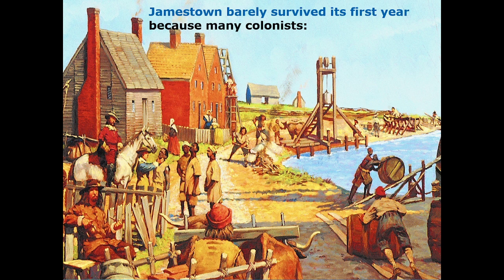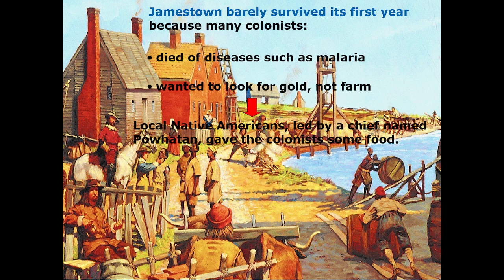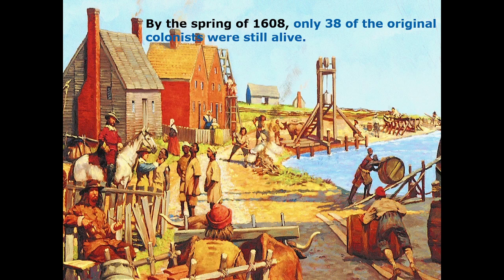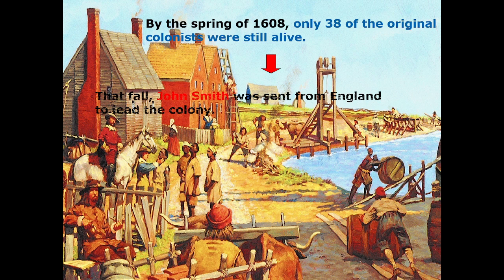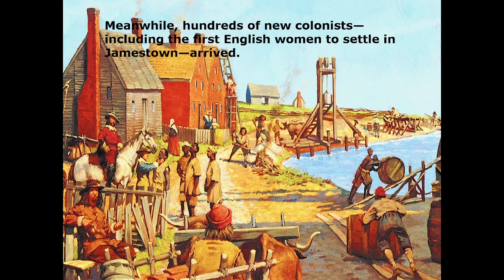Jamestown barely survived its first year because many colonists died of diseases such as malaria, and they wanted to look for gold, not farm. Local Native Americans, led by a chief named Powhatan, gave the colonists some food. By spring of 1608, only 38 of the original colonists were still alive. That fall, John Smith was sent from England to lead the colony. Under his firm leadership, the colonists planted crops and built buildings.